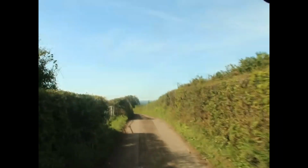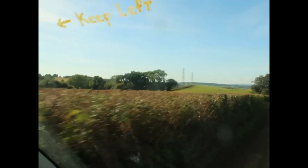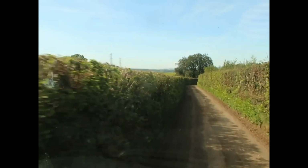Yeah, because Beth is on that side. I'm on the driver's side. You can see better. You can just see over the tops. With the sheep. All right, I have to drive.